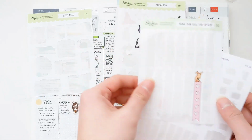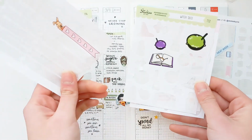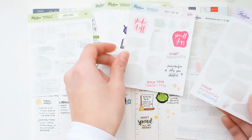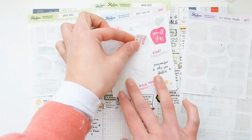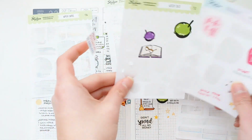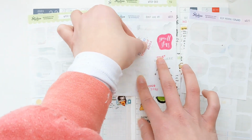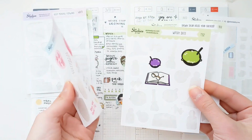And here are the sticker sheets that I have finished or have almost finished, a lot of which only contain a little bit of stickers remaining on the sticker sheet. So I'm trying to just transfer them onto different sticker sheets so that I can throw the others away and lessen the clutter around my table as well.